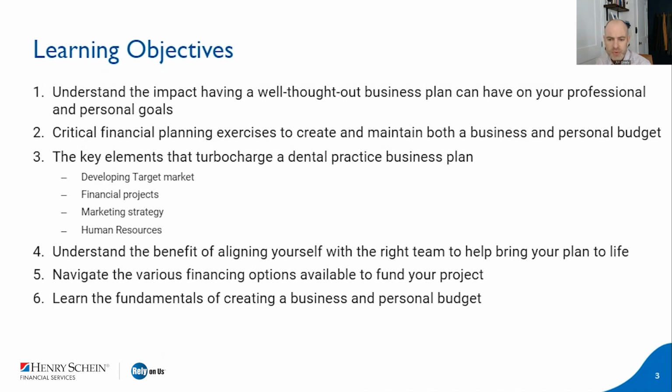I'm going to walk through what we consider to be some key elements of a business plan, things like developing a target market, a staffing model, a marketing plan, some financial projections, which are extremely important, obviously. And then Joe's going to walk through building the right team around you and dive into some of the specifics on what lenders are actually looking for when they're evaluating a startup or an expansion. So let's dive in and review some of the basic benefits of a business plan.